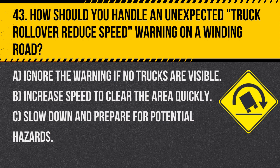Answer: C. Slow down and prepare for potential hazards. Such signs indicate a high risk of accidents, especially for large vehicles, so reducing speed is crucial for safety.